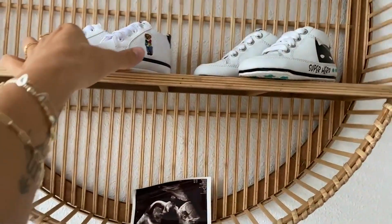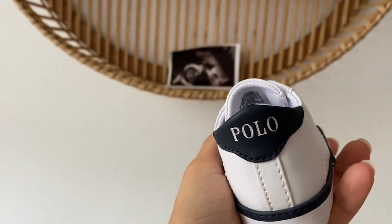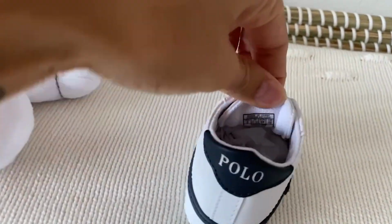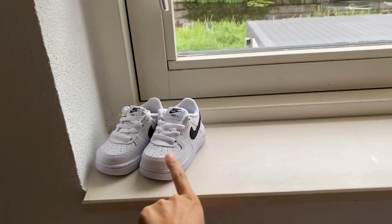Then I have what I think will be his first fitting shoe. I don't even know what size this is. Like, what is the smallest size? It's a 17. And then probably the ones for after that. And here are the third ones.